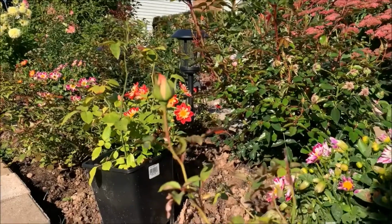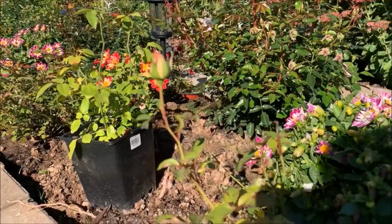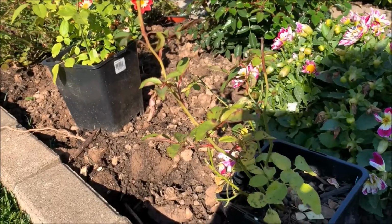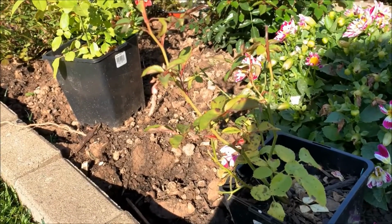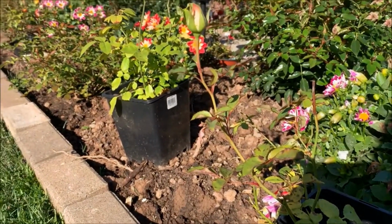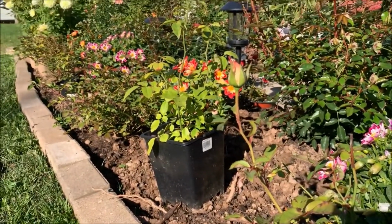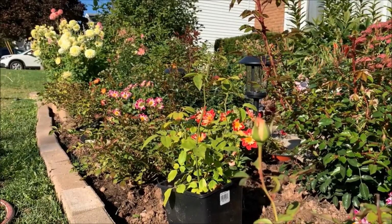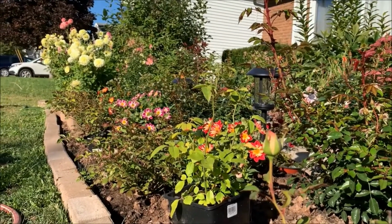The miniature roses have a nice bud of flower on them right now, and we could see stress from the cold that's happening, but that's okay. It should be a good time to plant the roses now that it's autumn. They will have time to set the roots before the cold comes in.